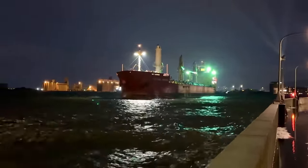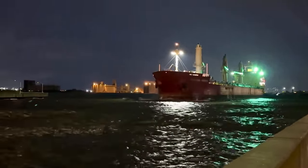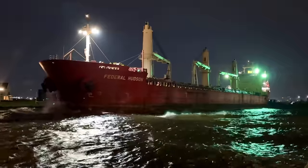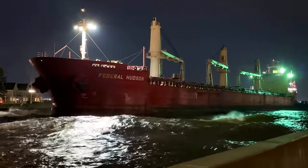Take a look at this. There's plenty of waves over on the Park Point side. I typically show you the waves. Believe me, there's a lot of waves. You can see the flags are moving right in the direction of the Hudson. Well lit. Take a look at the waves that are hitting off the bow.